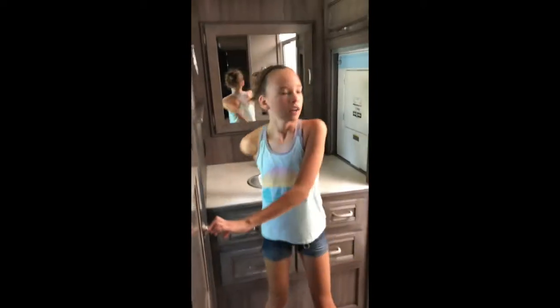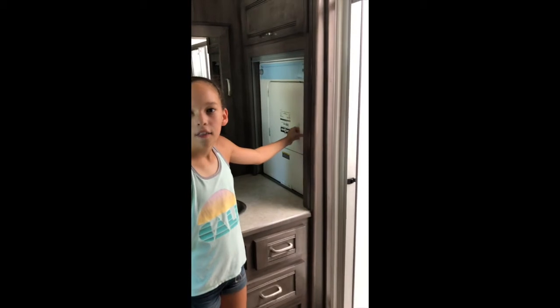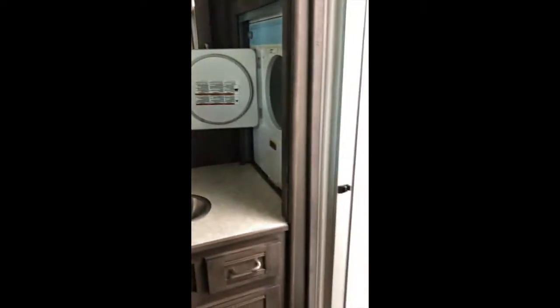Dad, I think you might... Oh, there's a seat in the... Oh, look at that. So what is that? It looks like a washer. Yeah, it's a washer. And then we've got a drawer over here. Look at this. That is nice, that's pretty cool. Really nice.